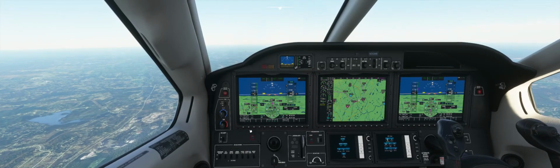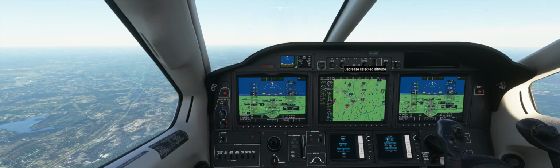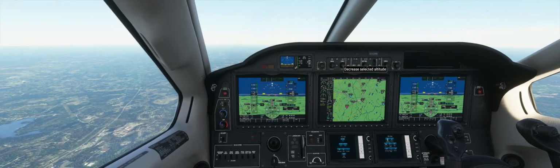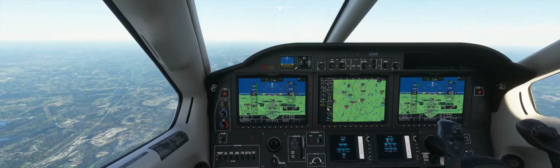Delta 3 Whiskey Bravo, descend and maintain 2,500 feet. Descend to 2,500, Delta 3 Whiskey Bravo. Descend and maintain 2,500 feet, Delta 3 Whiskey Bravo.